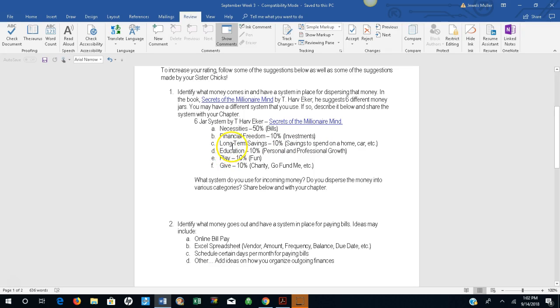The third jar is called long-term savings. 10% goes into that jar. And that's a savings account so that maybe you want to have a down payment for a home or a car, or you want to go on a cruise. That's a long-term savings account that you end up spending. So it's not like your financial freedom account, which is your investment account.